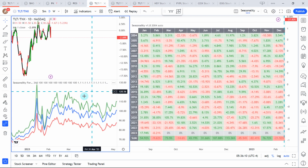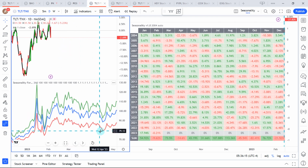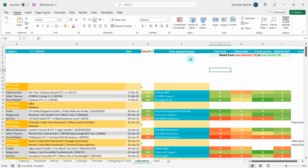When we go to the seasonality, it's very messy. The TLT overall usually underperforms the 10-year yield into the 17th of April. Looking at the seasonality, February is a bit of a weak month. March is a bit of a mess. At least looking back to 2018, it can be super bullish or rather bearish. So March is messy. I will give the bulls a 4 here on relative performance. So overall, we do get a 2 in favor of the bulls here.